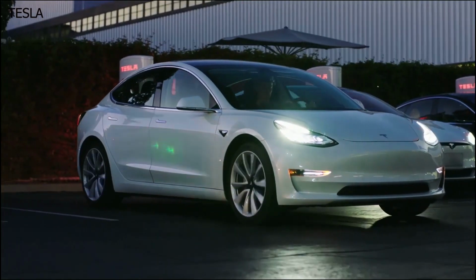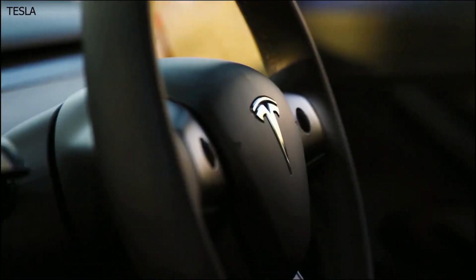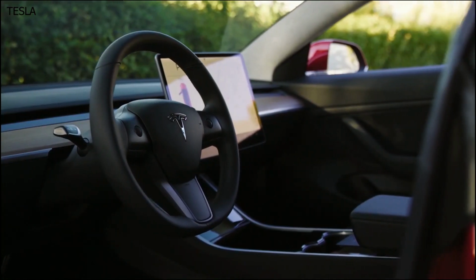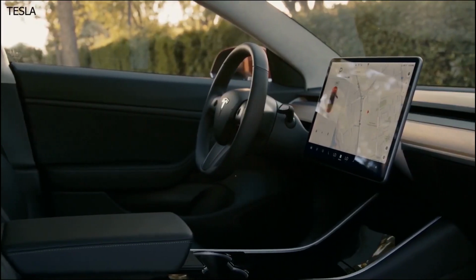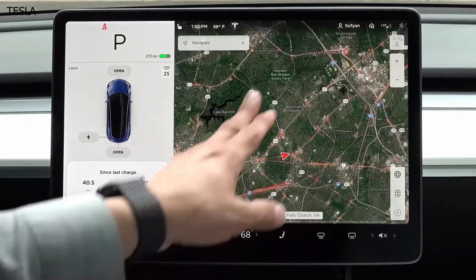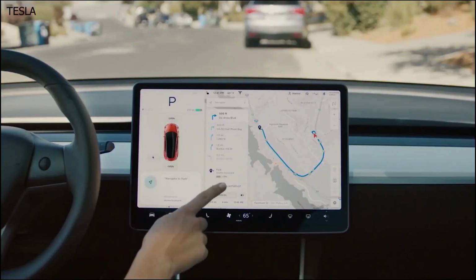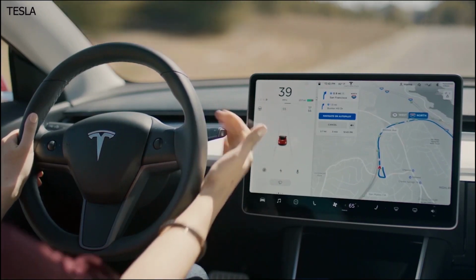Another huge bonus is the fact that you get access to Tesla's amazing but proprietary Supercharger network, which gives you access to chargers all over North America. The Model 3 also offers amazing technology with a really well-designed touchscreen infotainment system that's used to control pretty much all of the car's features. The touchscreen looks amazing, it's super easy to use, and it's filled with so many great features that it really leaves you wondering why other car companies don't do something similar.